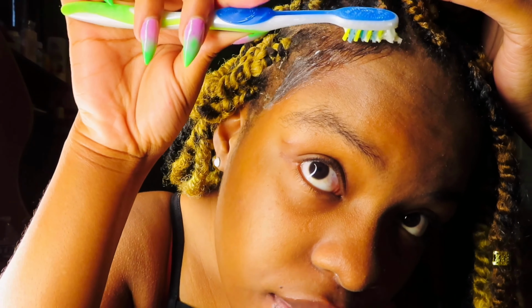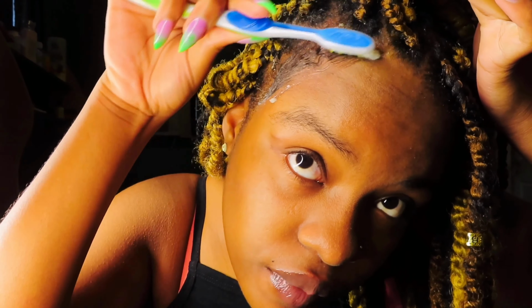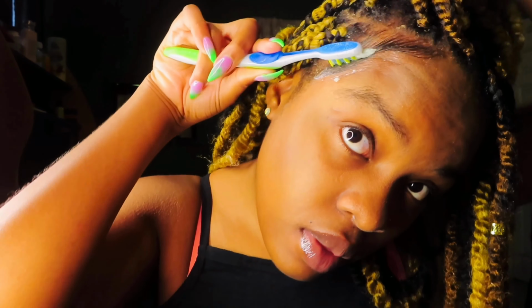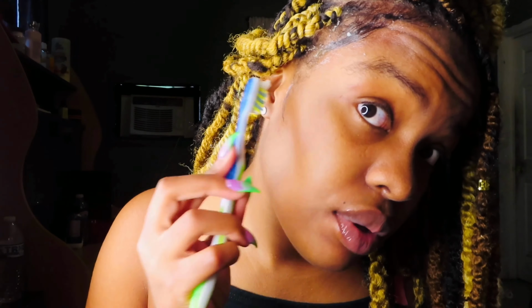I said add it in a straight line at first, because right now you're not doing any swoops, you're just trying to get your edges to lay before you even start swooping. Now you start swooping, and you could use a little bit of your fingers to guide you as well. And if you have any residue, it's fine. Some people actually tie their edges down when they're done laying them. I really don't like doing that, because I just get glued and it can get stuck to the headscarf. So I just let them lay naturally, or I blow dry them.